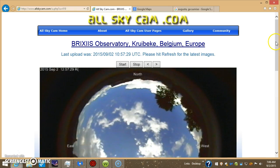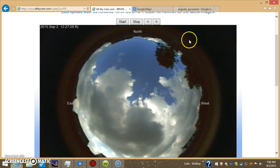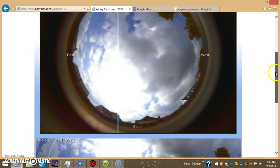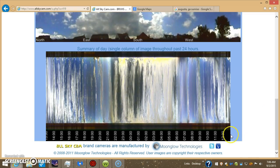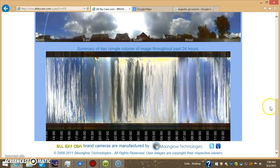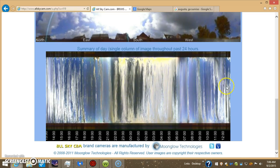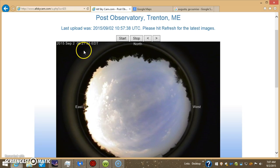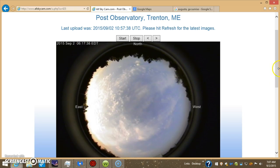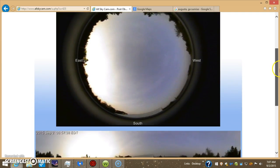Here's Belgium, Europe. Got a winged disc coasting across up here on the fisheye lens. Single column image here. See, it's about 1 o'clock out there. Nothing showing up here, too cloudy. Okay, here's a good one. Trenton, Maine. Got a little bit of the false dawn showing up, it looks like.